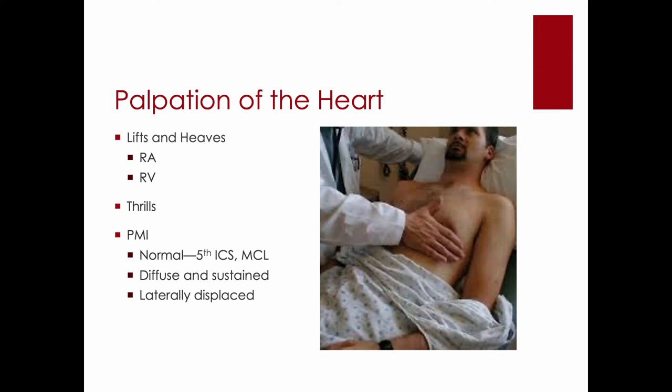Right about there at the 5th intercostal space. Right? So you're going to feel from up here, from the clavicle, you're going to go down, feel the first intercostal space, second, third, fourth, fifth, and then follow that rib around, and you'll feel the 5th intercostal space right here at the midclavicular line. When we feel it there and it's normal, it just comes up and taps the hand, good. That's all you need to know.